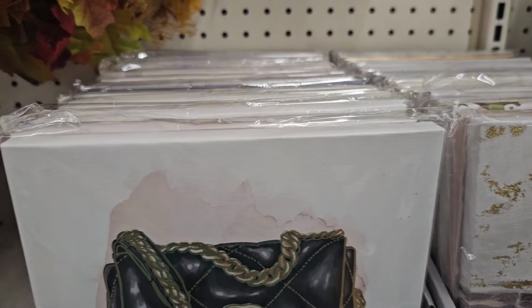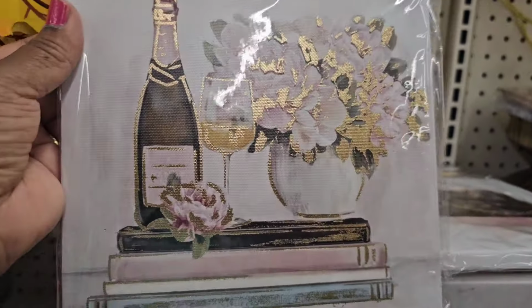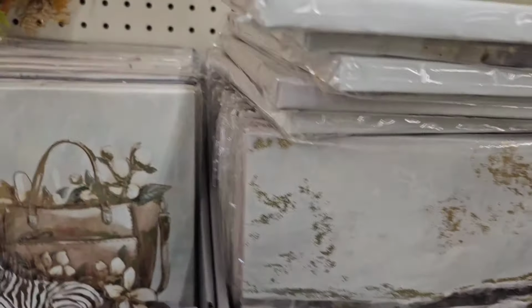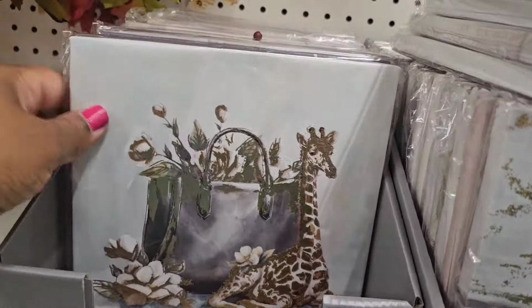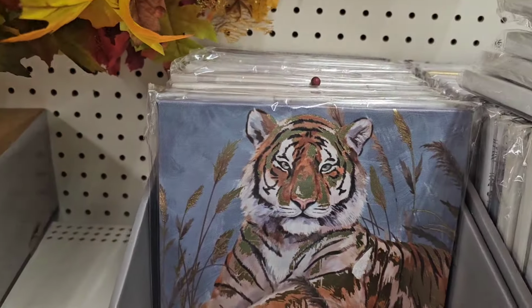These beautiful canvases. So they got this one here, which is my type of canvas. They got this one here, absolutely love this one. Then they got this one looking like a Chanel lipstick, beautiful. Then they got this one here with a perfume bottle, really beautiful. Then they got this one here, I love this one, with the seashell, absolutely beautiful. Then they got these here. This is super cute as well. Then they got this one here that's super adorable. And then they got these here.